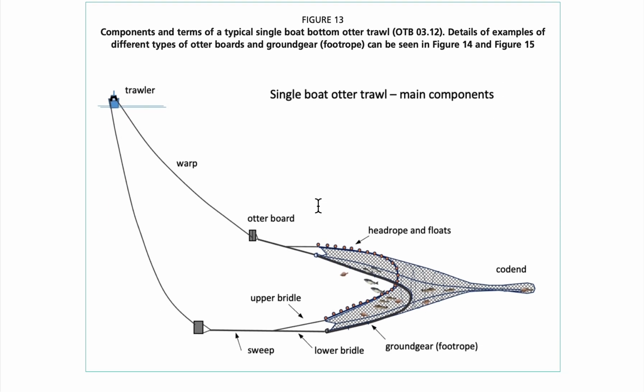See Figure 13, components and terms of a typical single boat bottom otter trawl. Details of examples of different types of otter boards and ground gear or foot rope can be seen in Figures 14 and 15. Single boat otter trawl main components: trawler, warp, otter board, head rope and floats, cod end, ground gear or foot rope, upper bridle, lower bridle, and sweep.